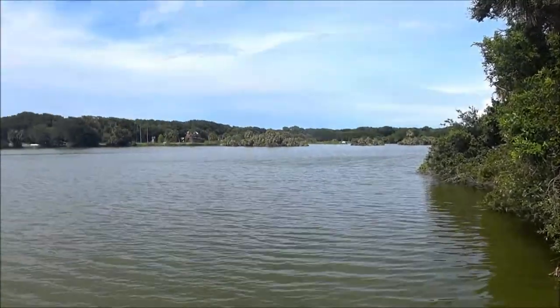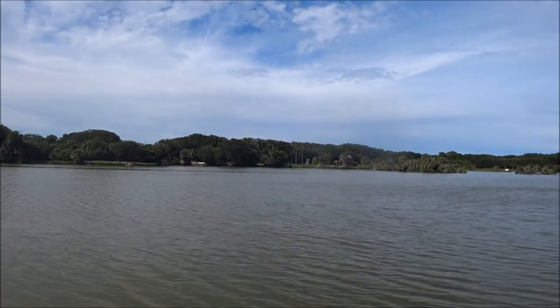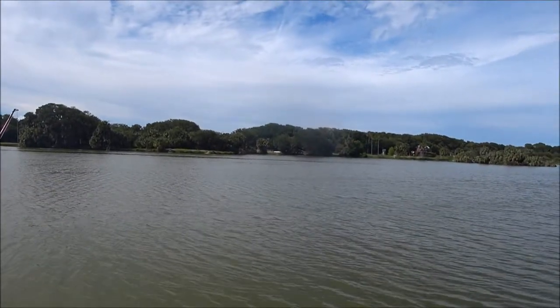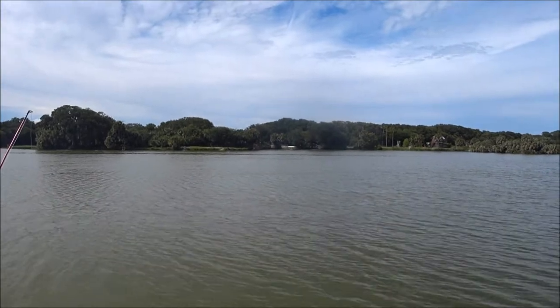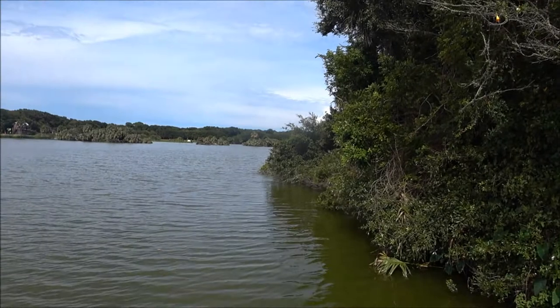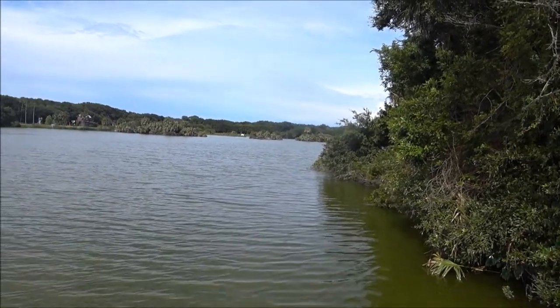This is that park over there. It's a water park for the kids. They've got a little parking area over there. We could probably go over there and try to fish if we want. Yeah. There's people down there, fishing off the bank.